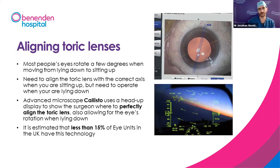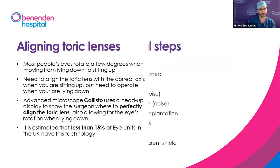And that's mainly because, obviously, the NHS is not providing toric lenses in the ways that it used to. And also it's a very expensive bit of kit, but it's a great piece of kit for the surgeons to work with, because we're very reassured that patients are getting the absolute best service, and that we are aligning those lenses absolutely perfectly to correct the astigmatism.